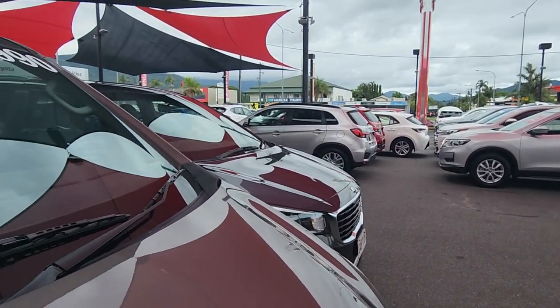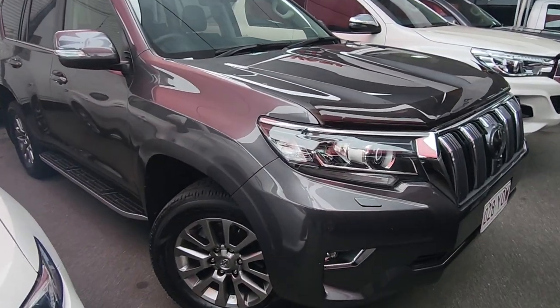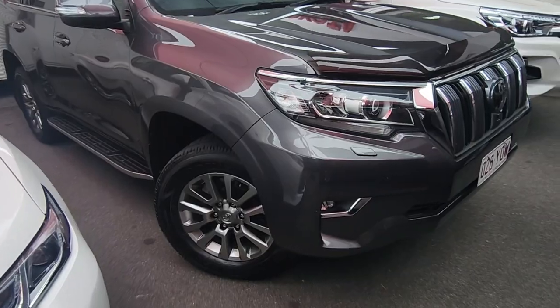So we're absolutely jam-packed at the moment, as you can see. It means we get some absolutely awesome cars like this. They've got to have full service history. There can't be repairable write-offs or flood damage or hail damage or any of that kind of thing. So we've got all the supporting docs for it because we are a Toyota franchise.